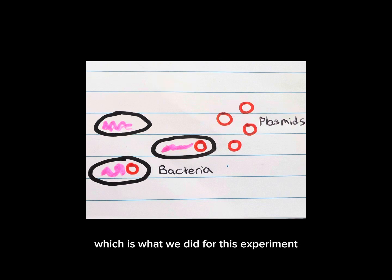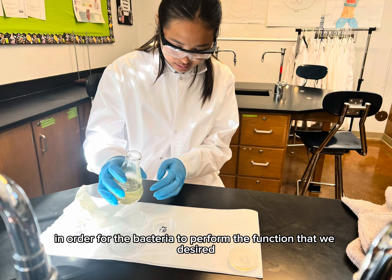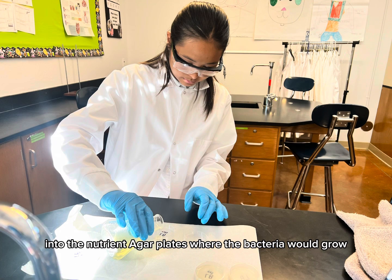for this experiment. We used a plasmid that contains a gene to present green fluorescent protein, and we heat shocked it into our bacteria, E. coli. We had multiple selective media in order for the bacteria to perform the function that we desired. For instance, we mixed ampicillin, which is an antibiotic, into the nutrient agar plates, where the bacteria would grow.